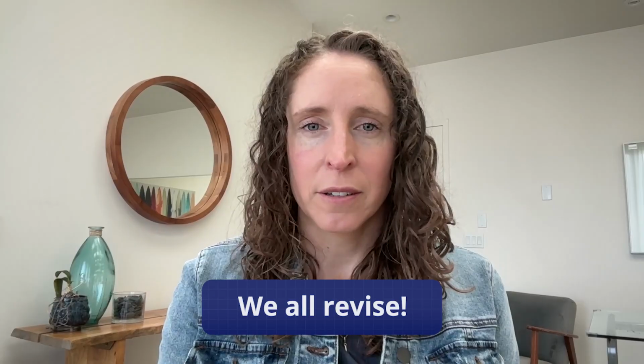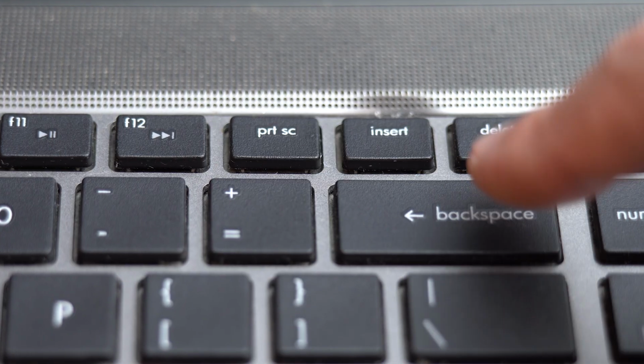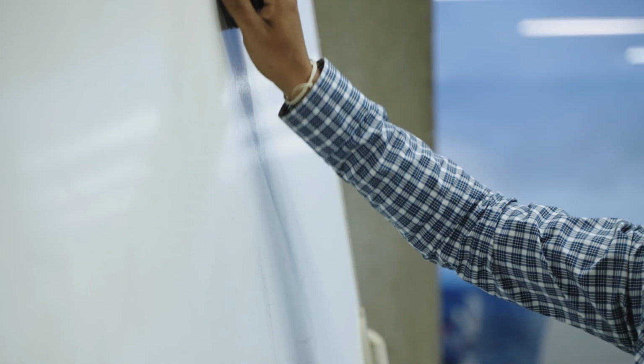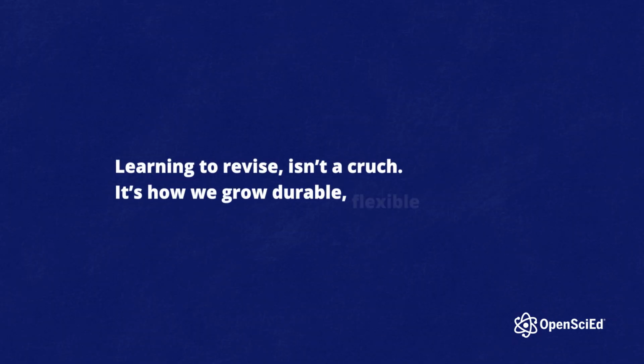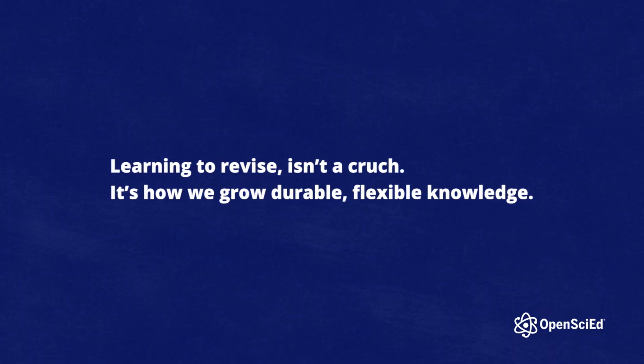But here's the thing. In the real world, we all revise. Scientists do it, engineers do it. We do it every time we rethink a lesson or tweak a rubric after using it once. Learning to revise isn't a crutch. It's how we grow durable, flexible knowledge.